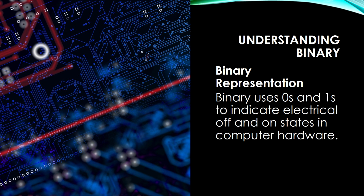Computers use binary, just zeros and ones, to represent electrical states, like off and on. This simple language lets computers follow instructions directly, using machine code that controls their hardware.